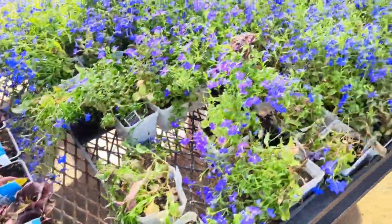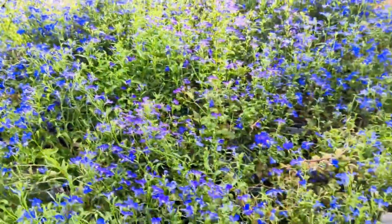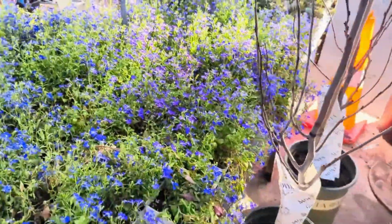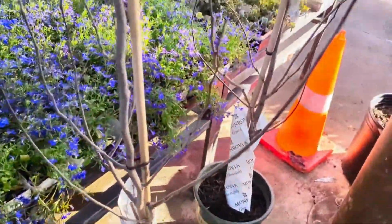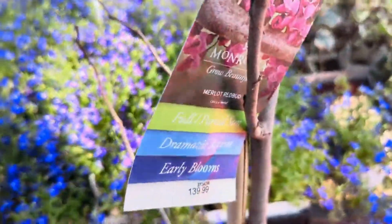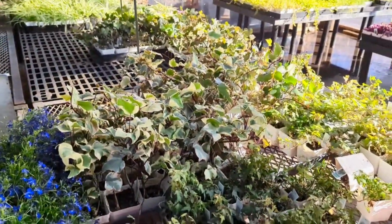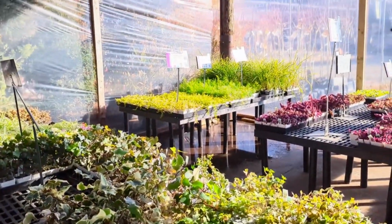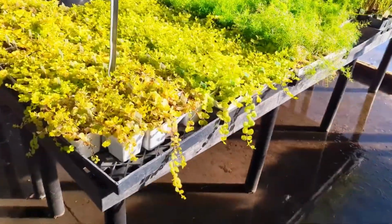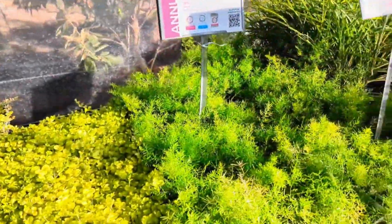Okay, lobelia. So pretty. These are cold weather. We use them as annuals here. But they like the cold. They don't like the heat. They'll just melt in the heat. This looks like it's a redbud. So a couple more redbud. Okay, yeah. Here we go. Merlot. And then there's a bunch of ivy over there. It looks like some creeping Charlie. Let's go. Okay, so we've got, oh, creeping Jenny. Creeping Jenny.